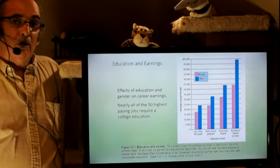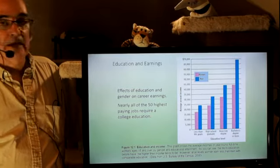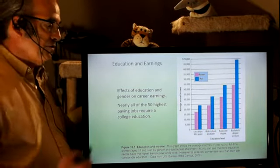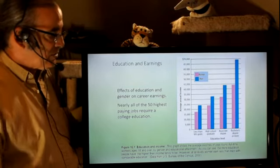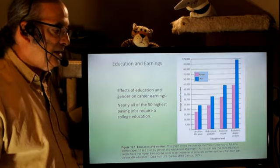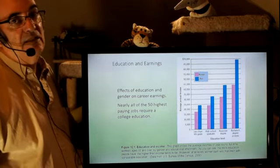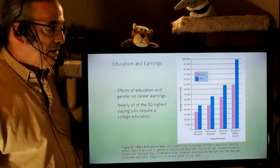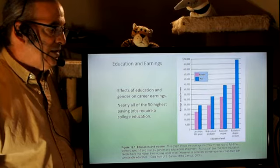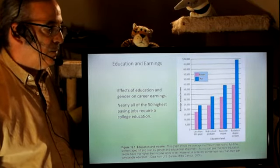But you are making a wise choice with college, right? And let's look at this graph here, the effects of education and gender on career earnings. And we can see the lowest set of bars are less than 9th grade education, and we're looking at an average income of $24,000 for men, $17,000 for women, right? When we look at high school graduate, that bumps it up to $33,000 mean for men, right, and substantially less for women.